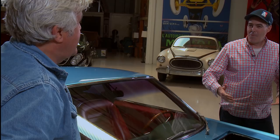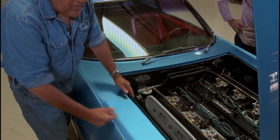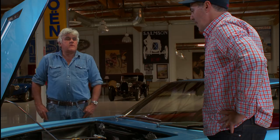Yeah, yeah. He's got all the sexy Fram filters. A lot of people took these off back in the day because they didn't want any writing on there. But when you're a star car like this, it's fun to see what the original directions and decals and everything said. Yeah, I think these cars are fantastic. I like them because they're so rare.